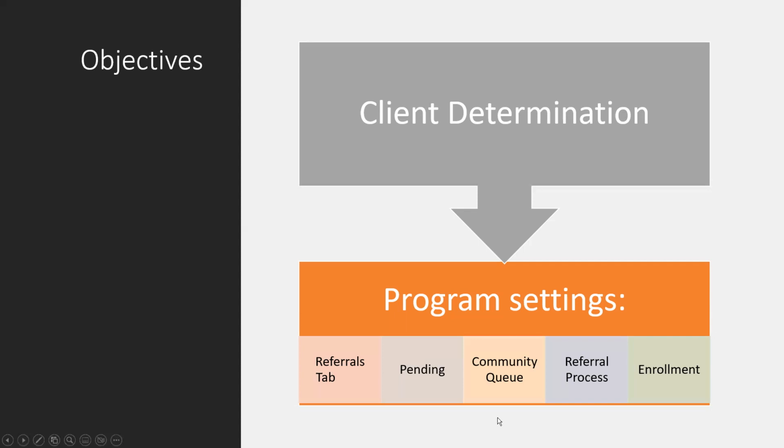You've been assigned as a case manager to this ID. If you are a matchmaker, you would be looking at the community queue to determine eligibility and see which clients we should be enrolling in our projects, and we will be looking at the referral process to see what needs to be done as we try to determine if the client is eligible for our rapid rehousing project. The different statuses that we have for referrals.